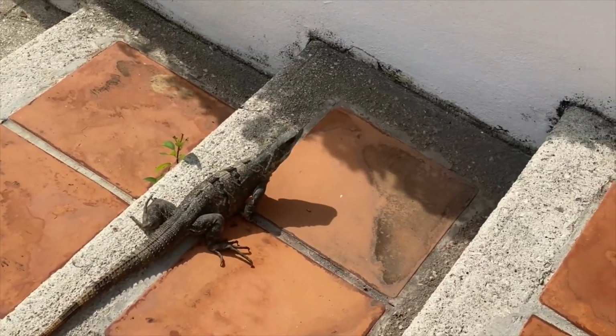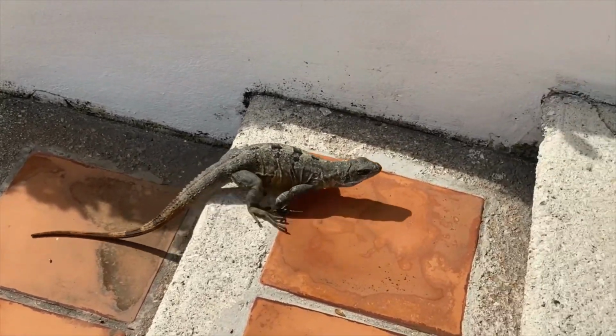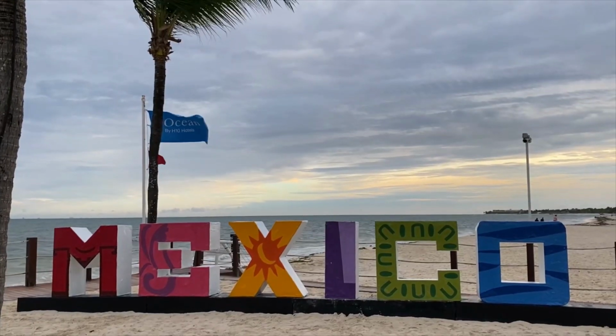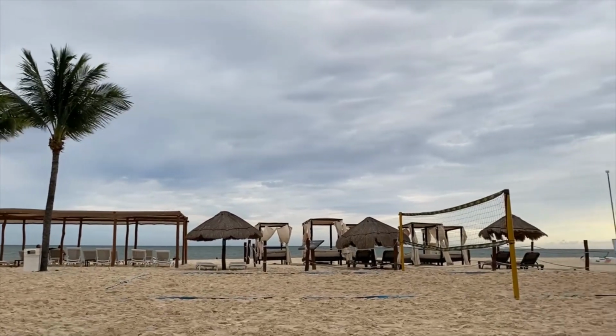We had decided during breakfast that instead of doing what we had originally planned for that day, the weather was just kind of up in the air, so we decided to stay on the resort and make it a beach day. So we went back to our room, got ready, and headed to the beach.